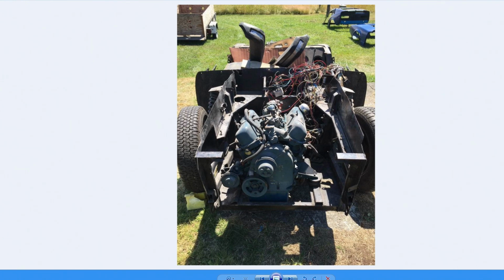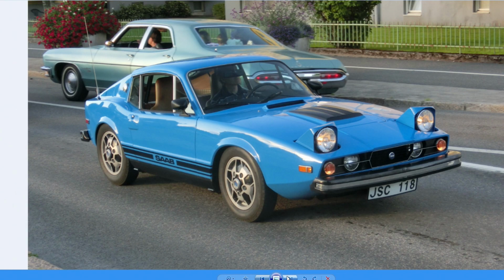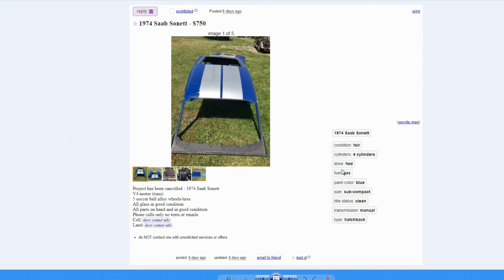Front wheel drive, right? I don't think these were. I think these were rear wheel drive. I'm not entirely sure. The motor looks really far forward for a V4. How much did they want for this? Yes, front wheel drive. Interesting, it does actually say front wheel drive in the ad. Thank you, seller.